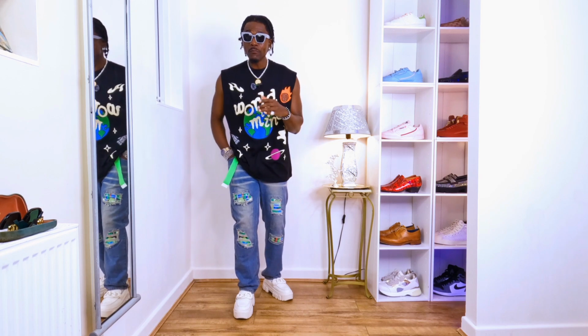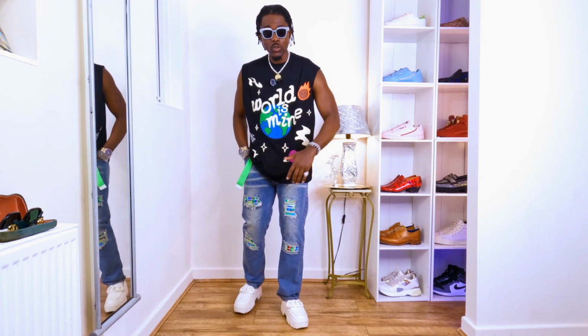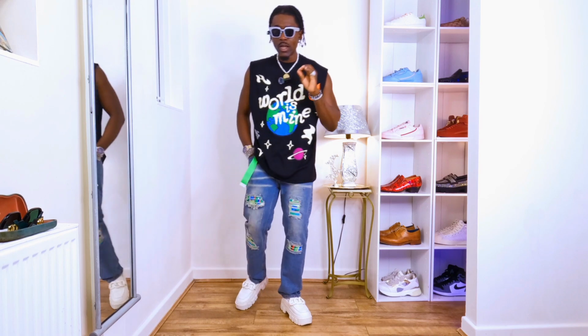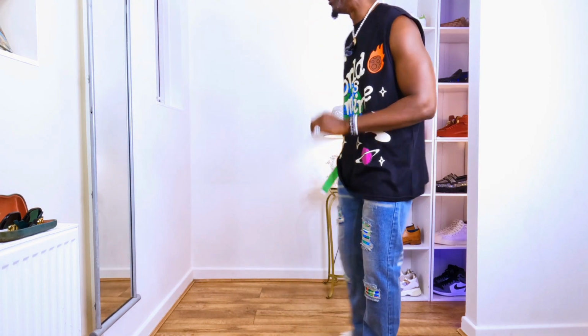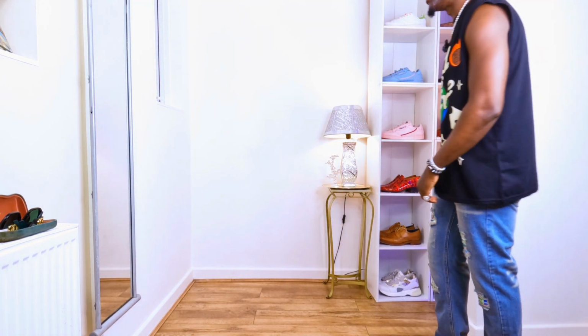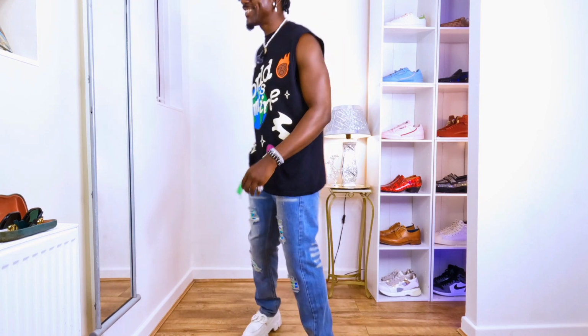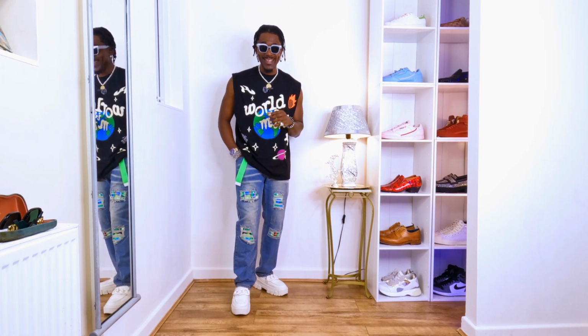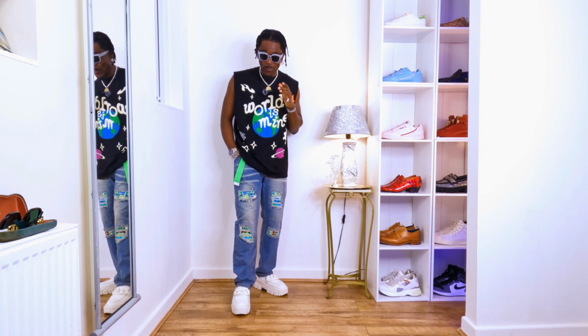Look at that. I can't even put on a different tank top, and these sunglasses are going to make it even nicer and flashier and dripping. I like it. I like it. Nice. Look, everything just looks cool together. This is summer vibe. Can you guys see? Does it not look cool? It looks cool on me.